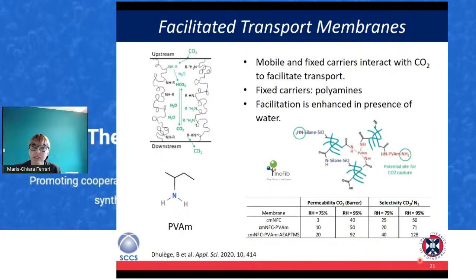And in this work, we propose to do it with a facilitated transport membrane. So as I said, instead of relying only on the solution diffusion mechanism, in this case, we are also using mobile and fixed carriers to interact with CO2 and facilitate the transport. So this is a schematic of what is happening.